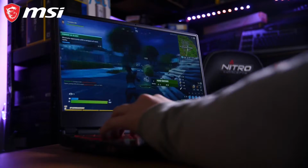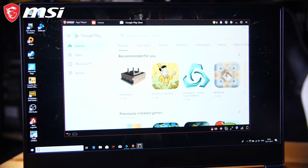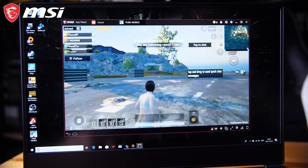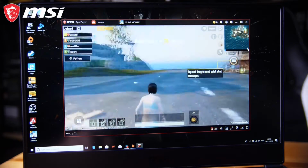They help you hear more from your games and work with the all-new Nahimic 3 software that's included on the laptop. MSI have also included the new MSI App Player, which was developed under exclusive partnership with BlueStacks to provide a seamless gaming experience between PC and mobile games, allowing you to play your favourite mobile games on the laptop at higher frame rates and better quality.